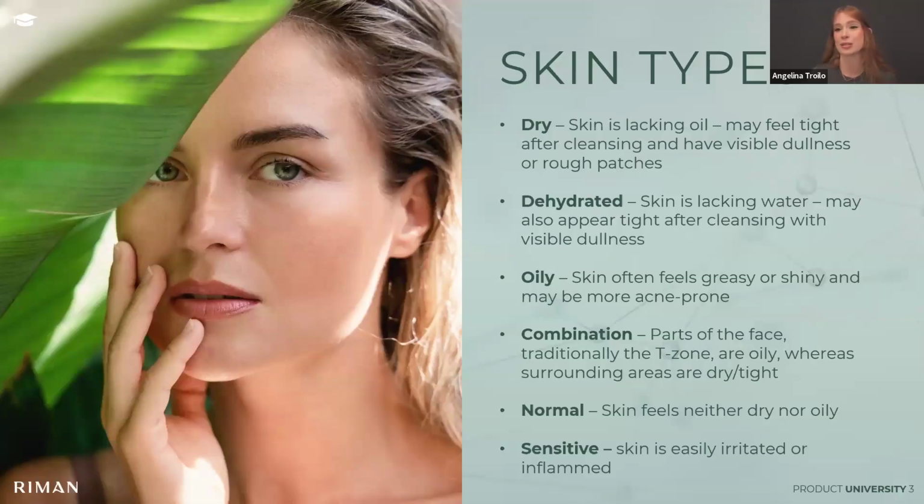Unfortunately, it is nearly impossible to differentiate between the two visually and even sensorially, but acknowledging that your skin either could be deprived of oil or of water can help you approach your skincare routine. So in dehydrated skin, with your skin lacking water, it still may appear as visibly tight or dull skin, can still have flaking, or even sometimes inflammation or redness because of that dryness.